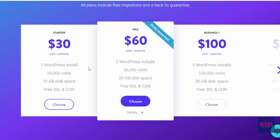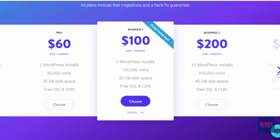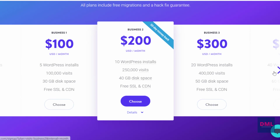Then as you upgrade, the number of offerings increases. For example, the Pro plan, which starts at $60 per month, gives you 2 WordPress installs for 50,000 visits. They also have 4 sub plans within the business plan that range from $100 per month to $400 per month, and again, it varies with the different offerings.